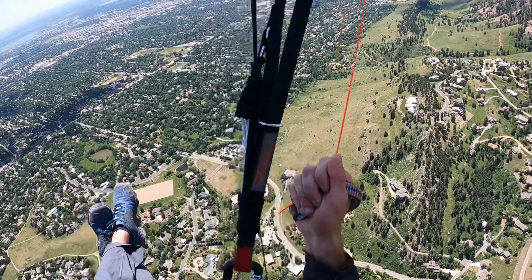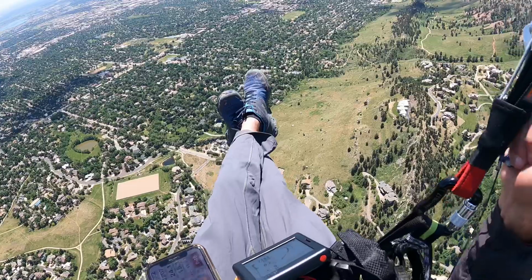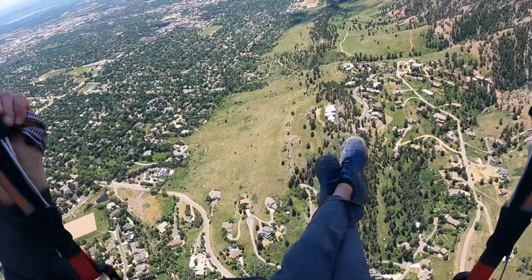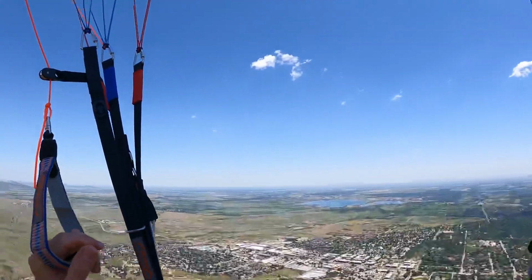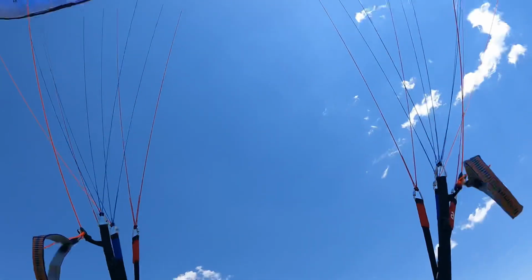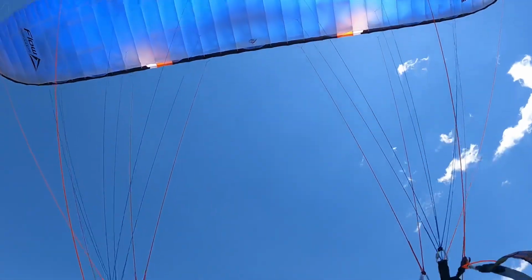Went south to Flatirons, and right above my toes right there's a park, and he landed over there, and he had to get a ride back, and then he was flying shortly after this.